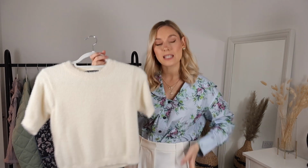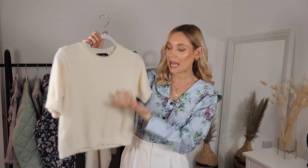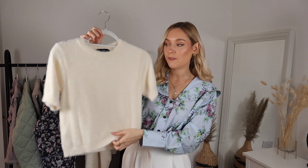It's nice when all the rest of your items might be quite tailored, quite plain, quite simple. It's nice to add something with a bit of a different texture to elevate the outfit and just again add more interest to it.